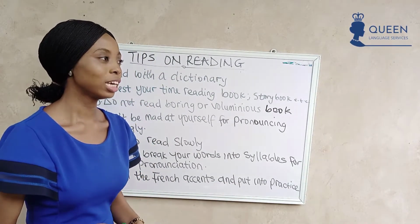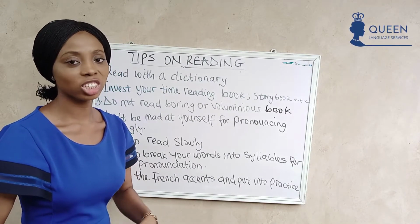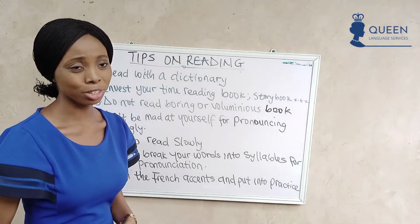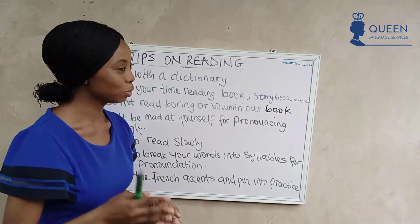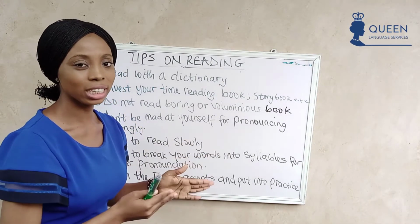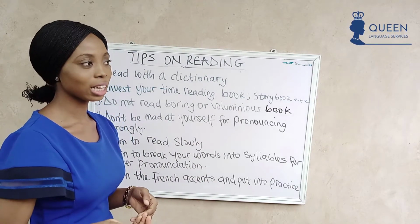For example, in Anglophone countries, if you hear names like Shakespeare, you know that someone who wants to read a Shakespeare book must be ready, because before you can understand it, you have to read it over and over again, because of some old English that he uses. It's something like that I'm referring to.